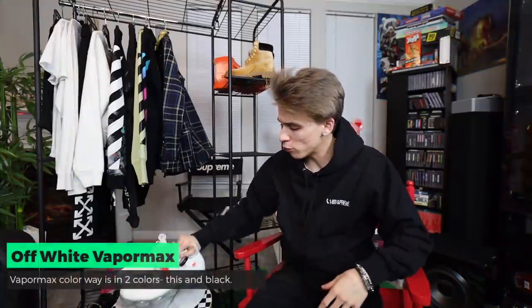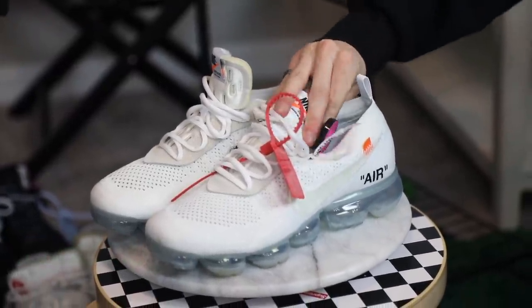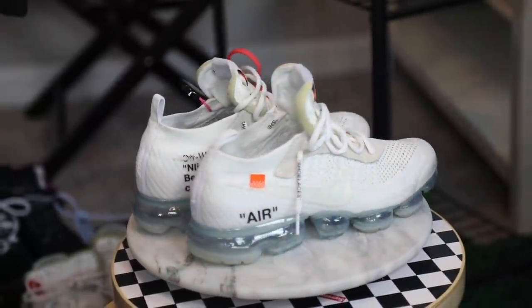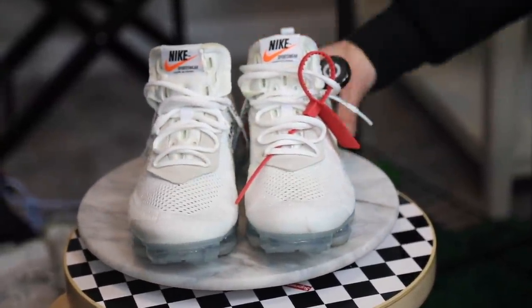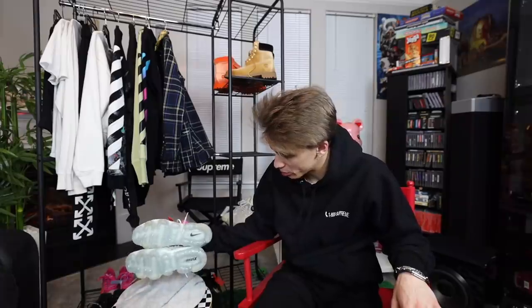Next up, we have an Off-White Vapor Max. This one is a very clean sneaker, just because I don't wear them, because I think the Vapor Max is not a comfortable sneaker. However, with the detail on it, the 10, it is still a dope pair to have in the collection. I do want to complete the 10 collection at some point, and having this was a good way to add a Vapor Max into the rotation. Red tag on this pair, and blue bottoms.